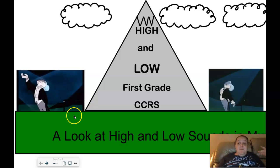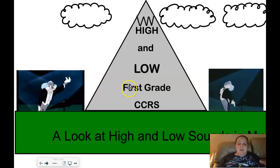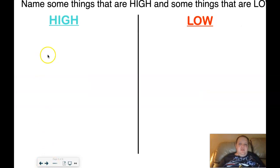This week in the building, we were talking about high and low. We reviewed a topic that we discussed in kindergarten. We took a look at high and low sounds in music. So Bugs Bunny is saying high and low. This is from one of my favorite episodes of Looney Tunes. It's a music episode.